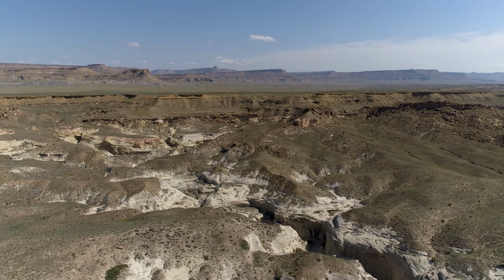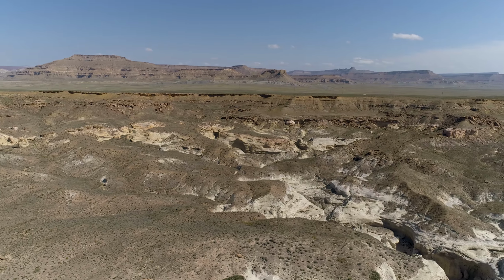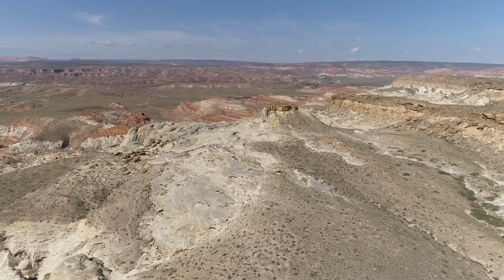So that's about as far as I went. You don't want to go too far. The drone would be able to go another mile or more beyond where I am, but you want to keep it within eyesight, so you can see where it is and make sure that there are no aircraft or other things around.